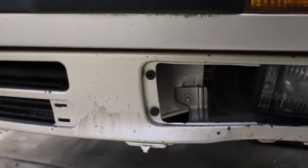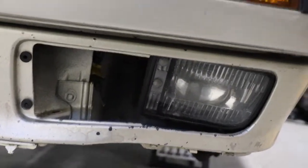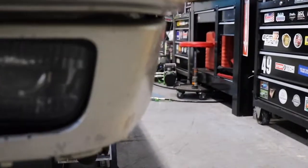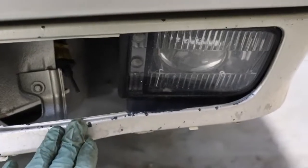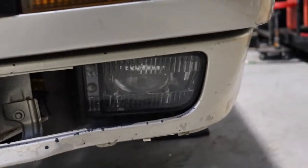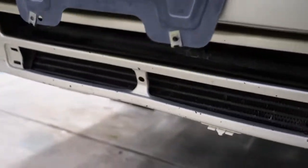And here's the close-up of that dinged up spot on the lower fascia here. Yeah, you can see it took it right there. The fog light still functions. I'm gonna have to straighten all this out, pull this. This is pretty thin metal through here, so we should be able to bend this back into correct shape. Shouldn't be too bad. We are missing that little duct there on this side.